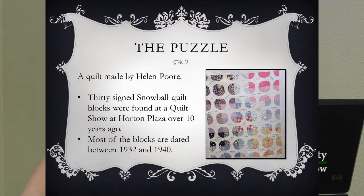One of their first jobs was to put this stone back up. They've done a lot since then. Anyway, so here's our puzzle. Who is on this? Who are these people? There's 30 of them. Why are they there?